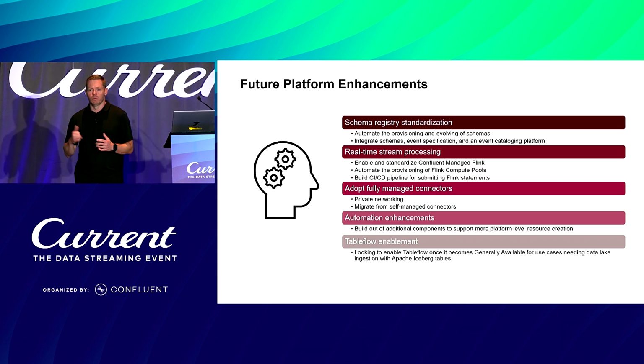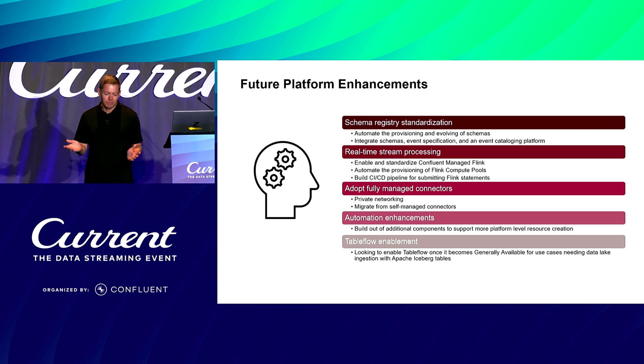My favorite topic is the real-time stream processing, which has been a theme. This was not planned, but it's definitely been a theme over the last couple of days. And so we're very excited about adopting Confluent Flink and really taking most of which is events as notification today, I think when you look at most of the implementations, and really expanding that out to where we can answer a lot of real business questions by looking at multiple event streams.